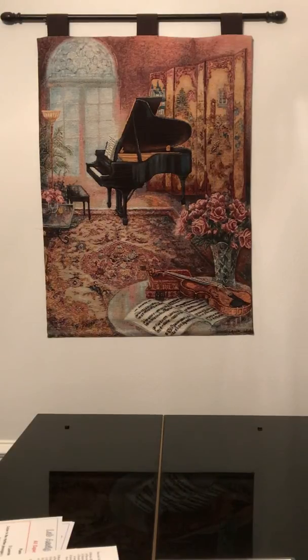Here is melody number 4. One, two, three, four.